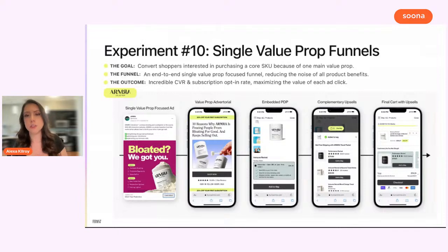Then they've got some complementary upsells that both pop up and are in the cart, but ultimately you're just reducing that buyer friction and that extra noise. Sometimes you hit on a supplement landing page and there are like 10 different value props and you're like, there's no way that this is going to work for everything, right? But if you can create these super niche, targeted funnels that map back to the reason why someone clicked on an ad, you're far more likely to have a higher conversion rate. And so with funnels like these, Armra has seen significant lift in conversion rate as well as their subscription opt-in rate, which ultimately helps them maximize the value of each of their ad clicks.